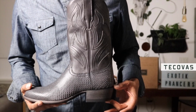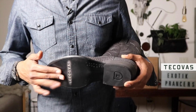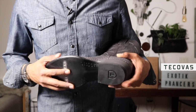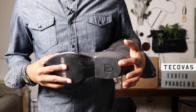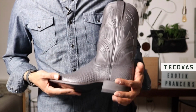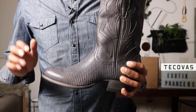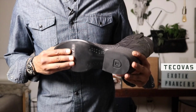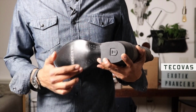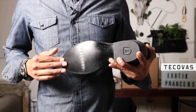Heel. The heel on this is 1.5 inches. We have the leather outsole on here, and then you have a rubber end cap on the heel, which is nice. And then we have a 3 1/4 Goodyear welt on this, so you can get a nice resole, or get yourself the half sole on the rubber once this starts to wear out a bit.